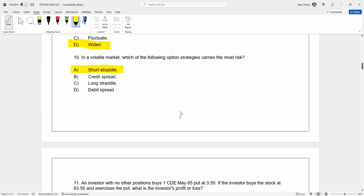By the way, the guy who does the credit spread is a smart guy. The whole point of a credit call spread is to buy the higher strike call just in case.